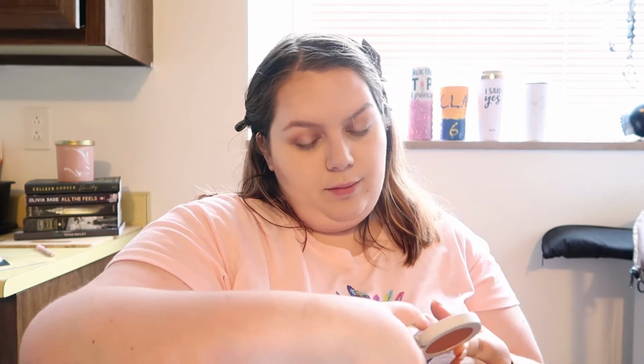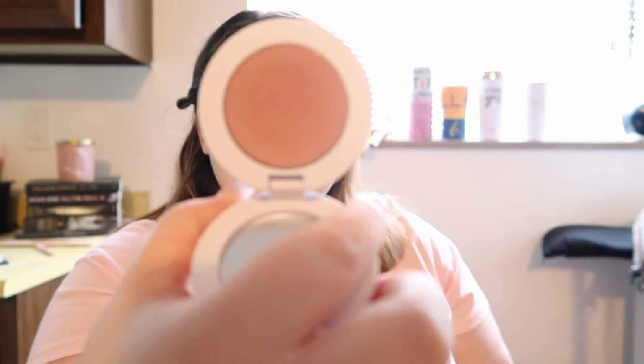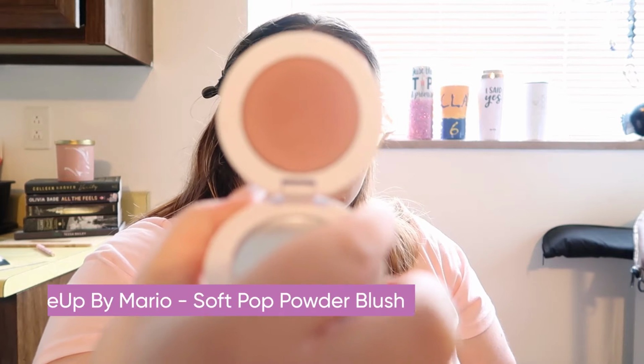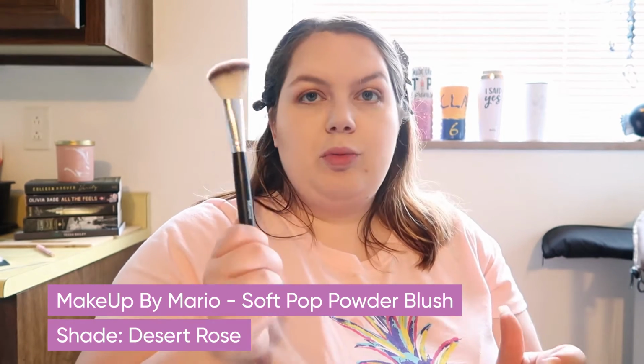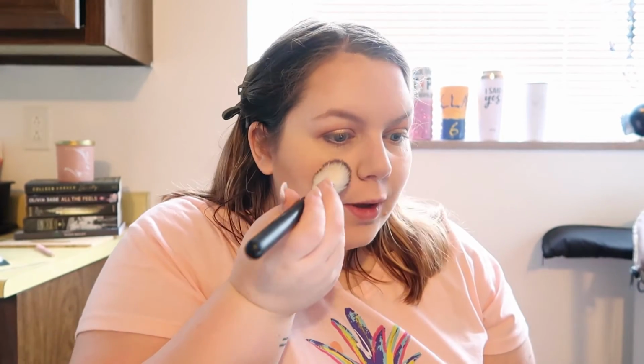And I did use the Makeup by Mario Soft Pop Powder Blush in Desert Rose. This is my favorite blush brush. It's just a Morphe. It's a cloudy day. It's been rainy here all week, so the lighting is even worse than usual.